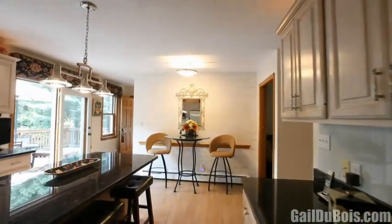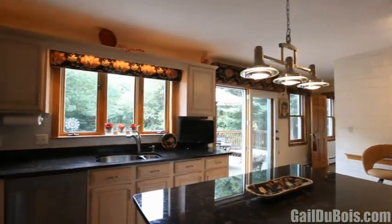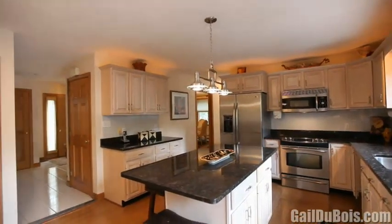The kitchen offers everything the family chef would ever want, such as granite countertops, high-end stainless steel appliances, and a breakfast island.